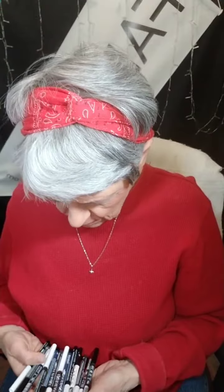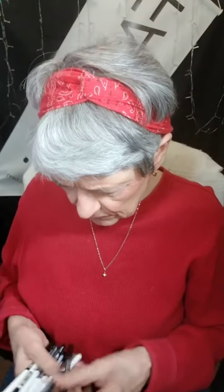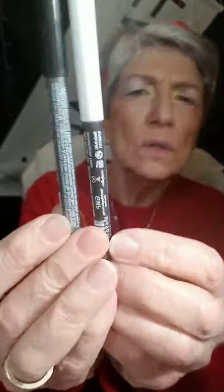Now, I've got some creamy pencils here. And I'm thinking silver maybe, gray. Let's do gray. Don't want to do black. Let's do the gray. I think that's gray. Can't tell. These little pencils.